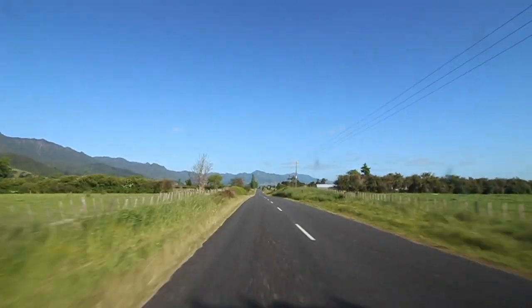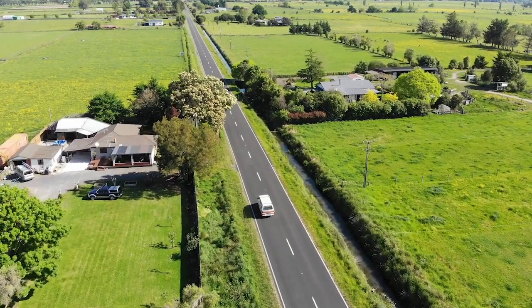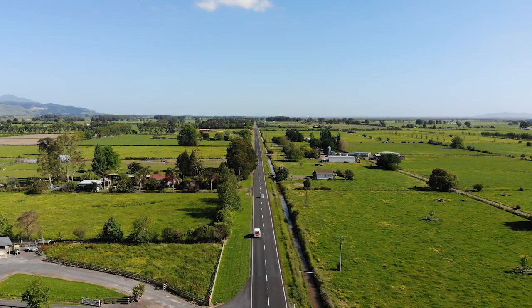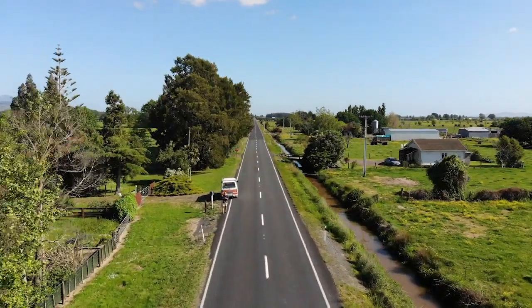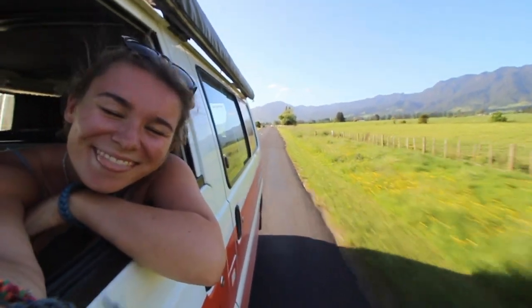Left Hot Water Beach now and we're heading to a place called Matamata, which is where the Hobbiton park is. We've got Hobbiton booked early in the morning. It's a relaxed drive today, quite a lot of driving. So, long drives are over for today. It's been a long one.